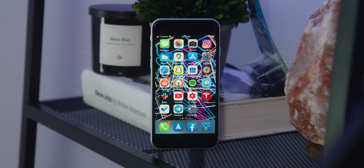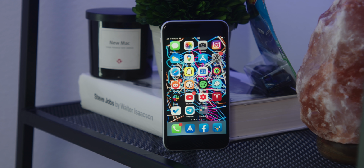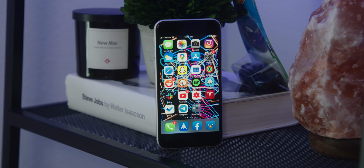And software is always a tricky one, because I feel like it boils down to what OS do you like? So on the iPhone SE, you're getting the latest version of iOS. Right now, as this is filming, it's iOS 13 with around 4 to 5 years of software updates. So if we're on 13 now, you should get support for up to iOS 18, which seems very, very far away.